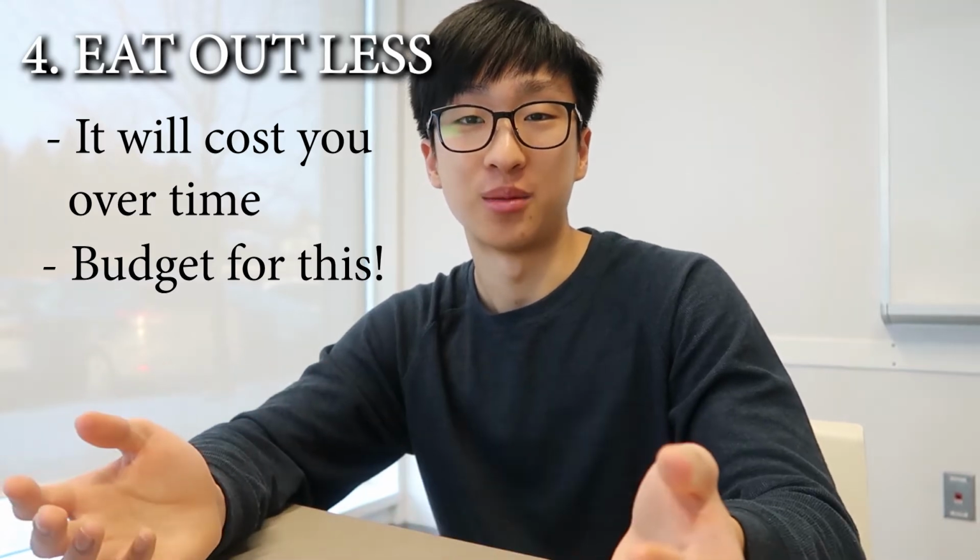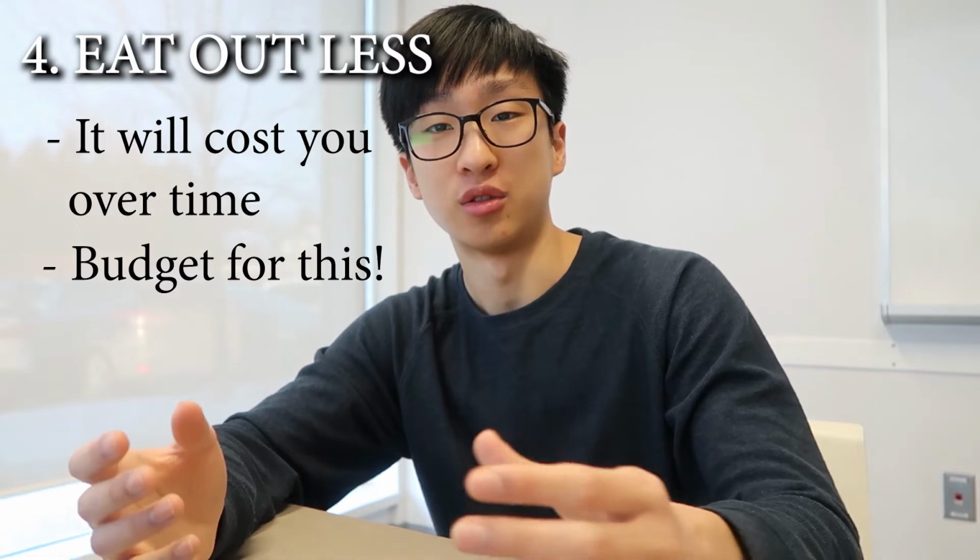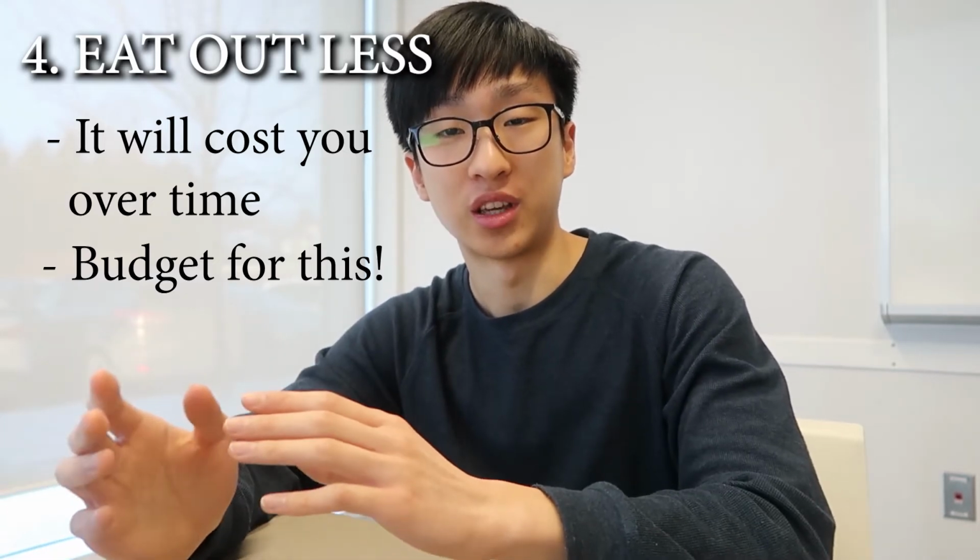And that goes back to the importance of having a budget, and that is that you can plan a certain amount of money to do the things that you want to do, but keep it within reason.